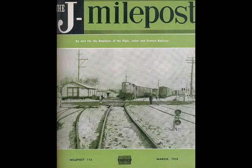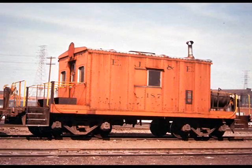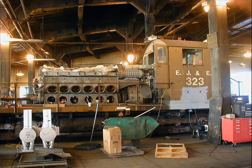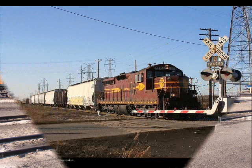Another milepost. Joe Santos, switchman, Kirk Yard. There's Double A, Aubrey King. There's a 187. I could sleep good in that. 323 being rebuilt in the roundhouse at Gary. 459 on the road line.